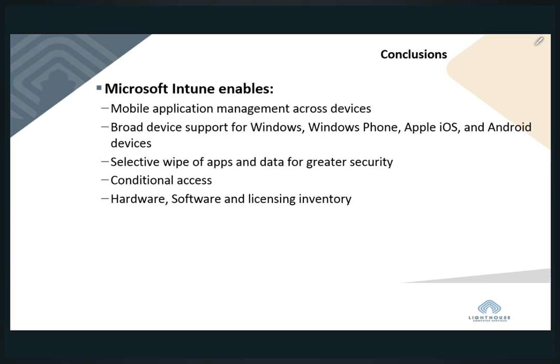We can selectively wipe information. We can manage conditional access. That was that email example I gave, whereby we won't let people access our content. And email is just one example. It could be SharePoint, it could be OneDrive, it could be multiple different platforms that we're restricting our users from hitting. And based on their device and the policies that they've implemented on their device, we may or may not let them hit the content.